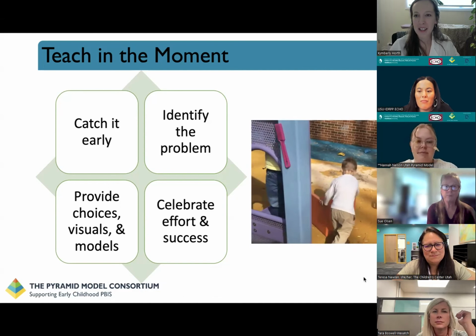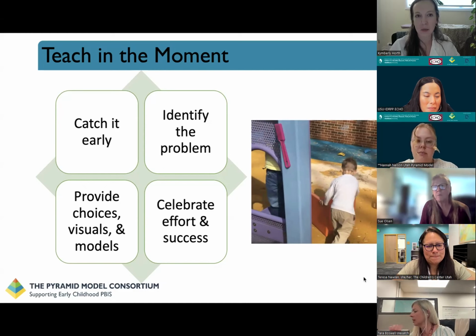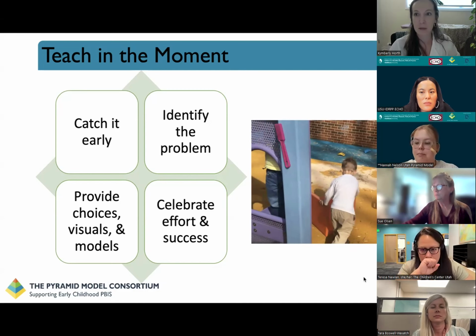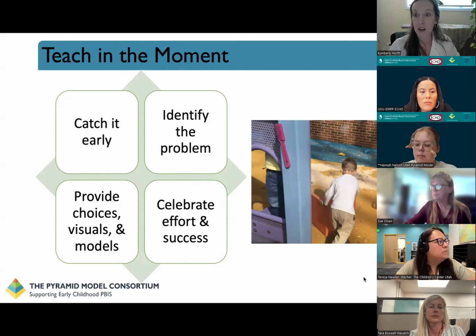Okay, so there we got to see the teacher. I think the video started about when the teacher was supporting those children to start looking at the solutions. So we missed that first part where it's catch it early and working with the kids to identify the problem. But we got to see choices. We definitely got to see visuals, and we got to hear modeling. The teacher was giving explicit examples of the language that the kids could use.